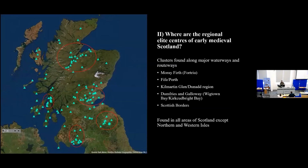So 2, where are the regional elite centers of early medieval Scotland? So these are all the sites mapped onto Scotland. And there seem to be some clusters found along major waterways and routeways. One of the big ones is in the Moray Firth, down Loch Ness into the Great Glen. This is probably for sure the epicenter of the Picts. And then we have this southern boundary zone with Fife and Perth between the Picts and Brittonic and Anglo-Saxon people. There's another high density in the Kilmartin Glen Dunadd region. Again, in general, that area is a very rich prehistoric landscape.